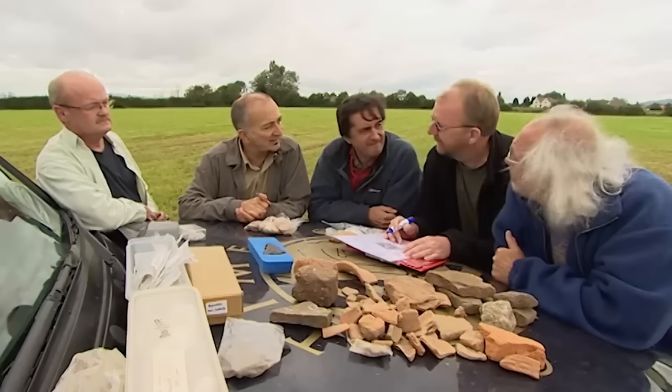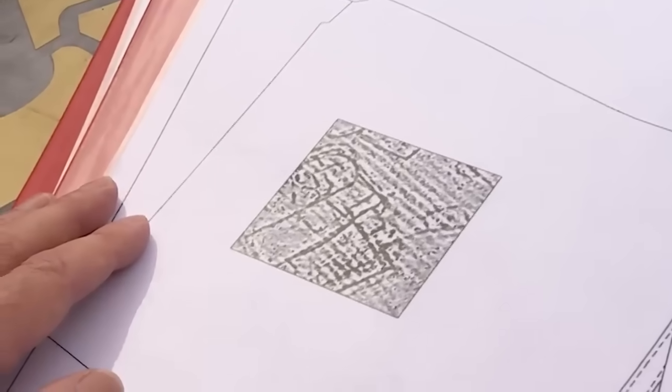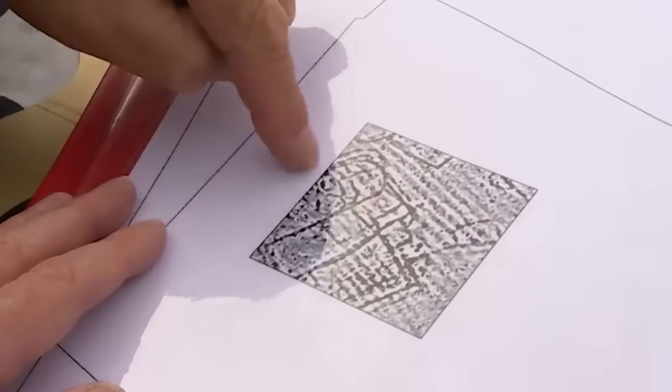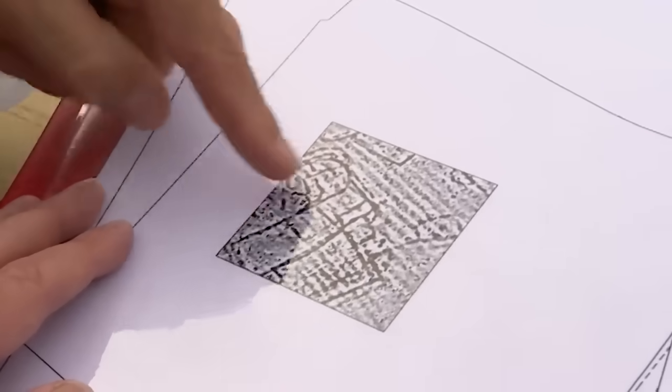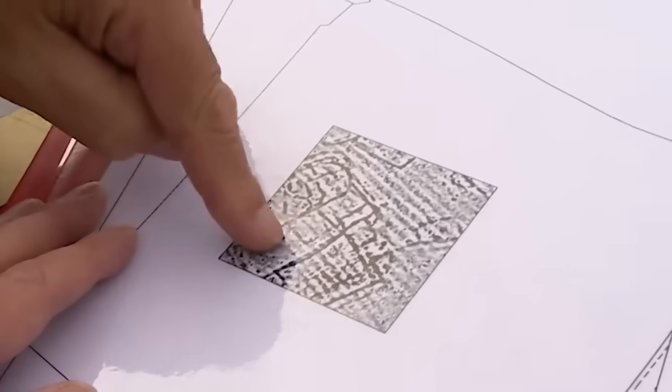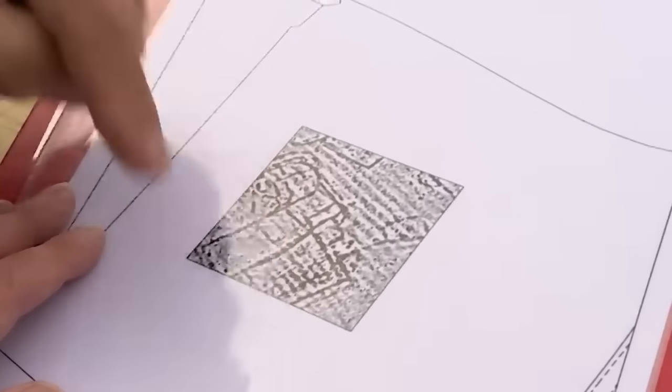You've done this already? We actually did it 4 years ago, but we've resurveyed it with a new instrument, and look, it's a whole complex of responses. I think some of this oval stuff and circular stuff here looks like Iron Age roundhousing enclosure, whereas this rectilinear stuff is more what we expect from Roman fields, Roman paddocks, and probably even some buildings in there as well.